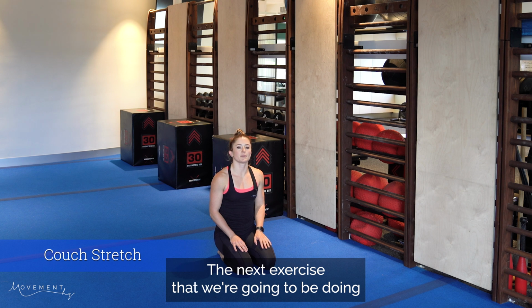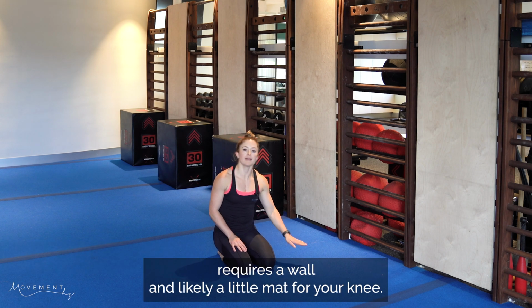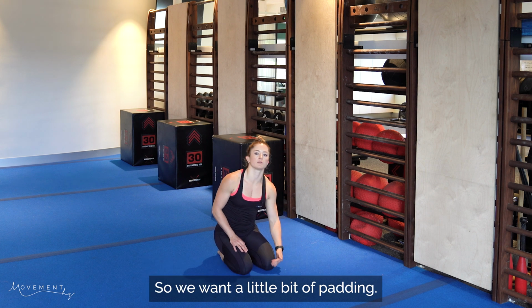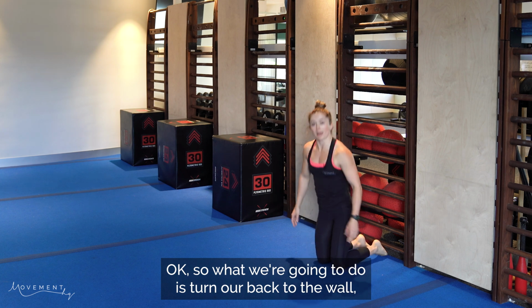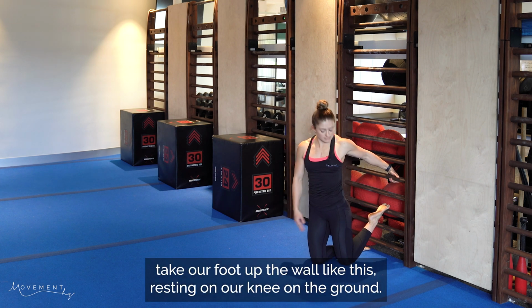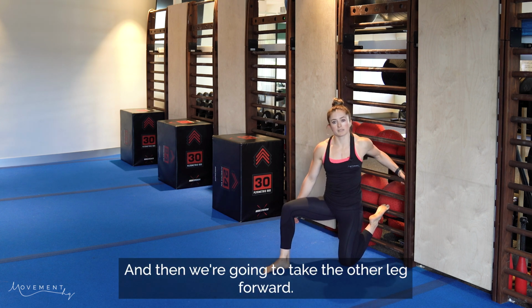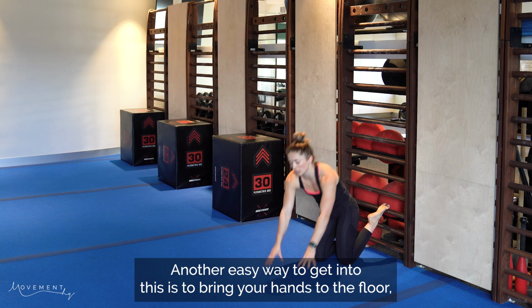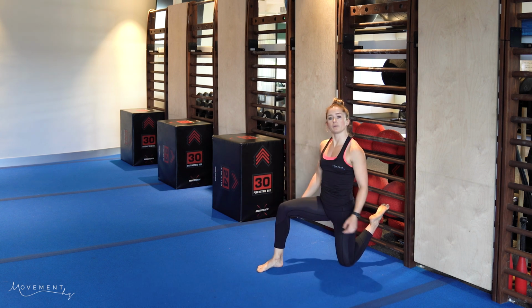The next exercise that we're going to be doing requires a wall and likely a little mat for your knee. So we want a little bit of padding, okay? So what we're going to do is turn our back to the wall, take our foot up the wall like this, resting on our knee on the ground, and then we're going to take the other leg forwards. Another easy way to get into this is to bring your hands to the floor, bring your leg around, and then come up, all right?